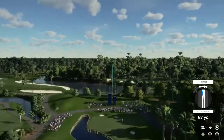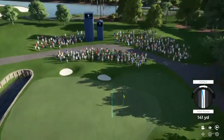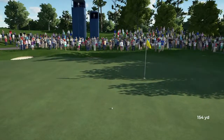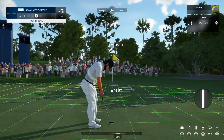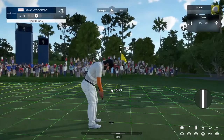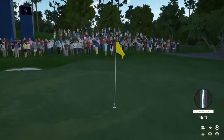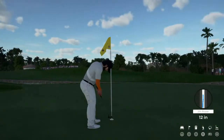Going with the 8-iron here. Come on, move it over. Move it over. Well struck. 15 feet to the cup. Thinking about it, I didn't take into account the wind holding it up. That was a gallant attempt. And they'll walk away with a par on this one.